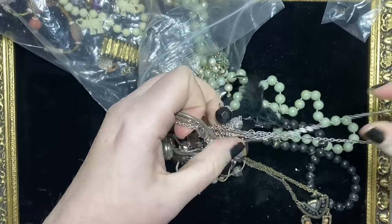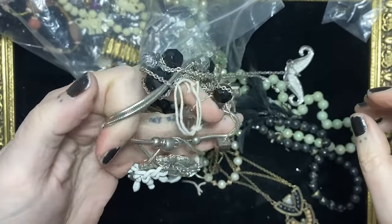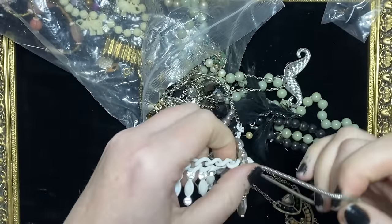Obviously a sparkly red moustache. That's definitely what you want, but again, it's well tangled, so we'll have to get some more of these bits out first. See what's going on here.